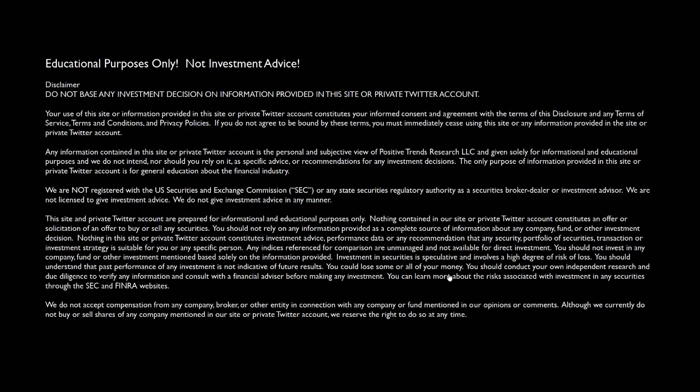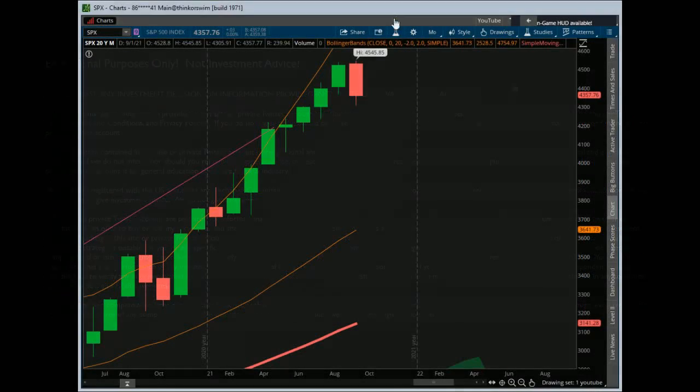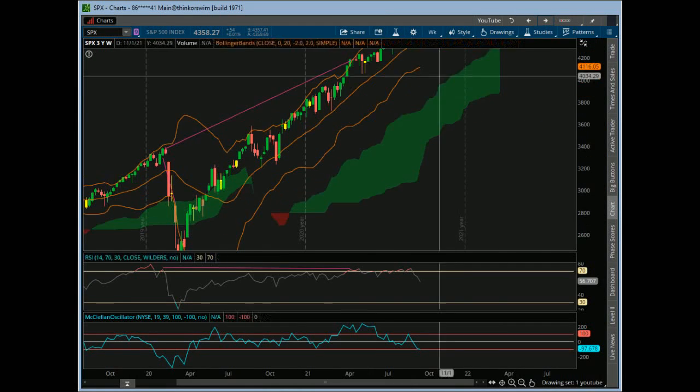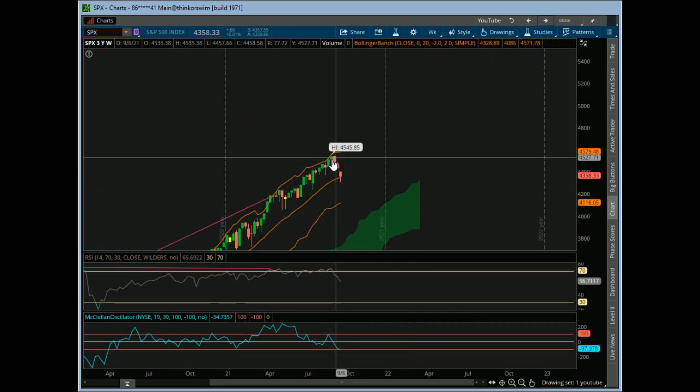All right, let's check and see where we are at the market here today. So SPX, guys, monthly chart still looking like a bearish engulfing candle as we wind down the month a little bit. Weekly chart still red. We're kind of sitting on the mid-Bollinger Band right here. Don't forget that evening star reversal follow through to the downside, which was pretty nice.